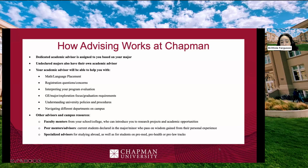Lastly, there are specialized advisors. Examples of this could be study abroad advisors. There is a specific advisor per college that helps with studying abroad. And if you're a student who plans on going into pre-med, pre-health, or pre-law tracks, there's someone there to help you with that process as well.